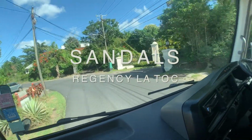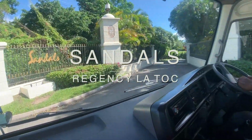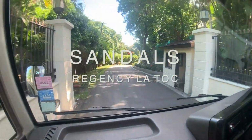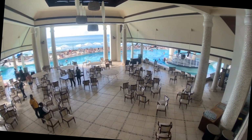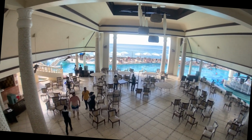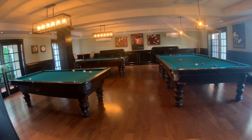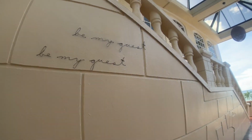It's about a 15-minute drive from Sandals Halcyon. This is the Sandals Regency La Toc. It's a larger resort than the Halcyon, which we were just visiting. There's a really cute look to this resort. It's beautiful up in the hills. This is the lobby and the billiards room.